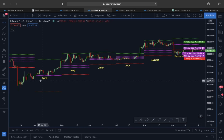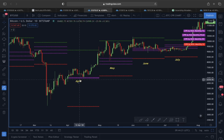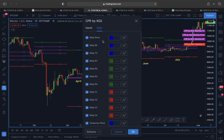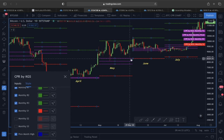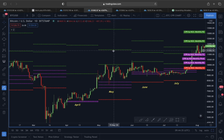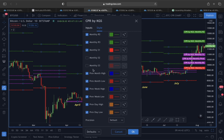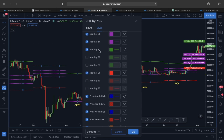So now you can see if you monitor the CPR indicator for each and every month, from April, this was the monthly R1 target level. Yesterday in my video I showed you 3 target levels here for the monthly R2, R3 line, right? So you can see now we have 3 targets here to the upside, but today I'm only going to add the first R1 target level. So we are going to deselect again the monthly R2 and monthly R3 lines and only include the S1 and the monthly R1 line.